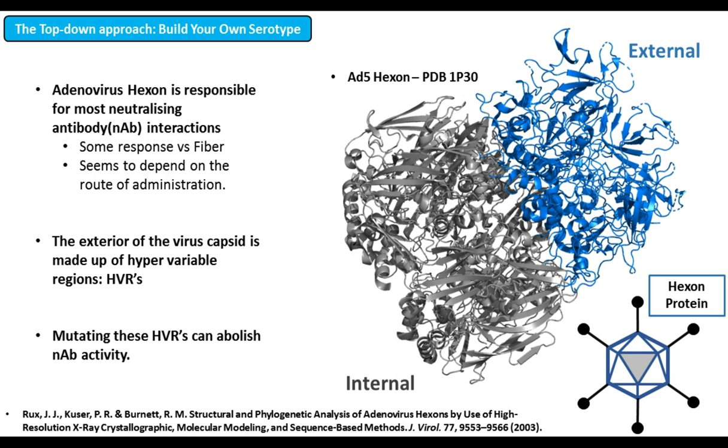Alex, do you believe that virus therapy is suitable for all cancer types?